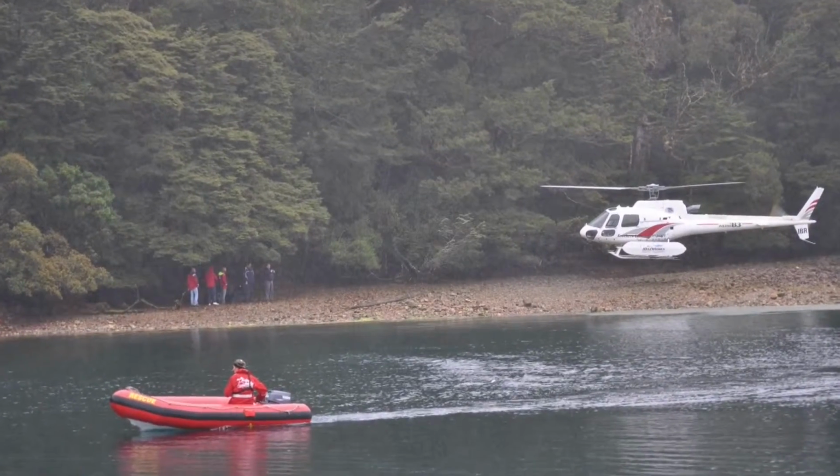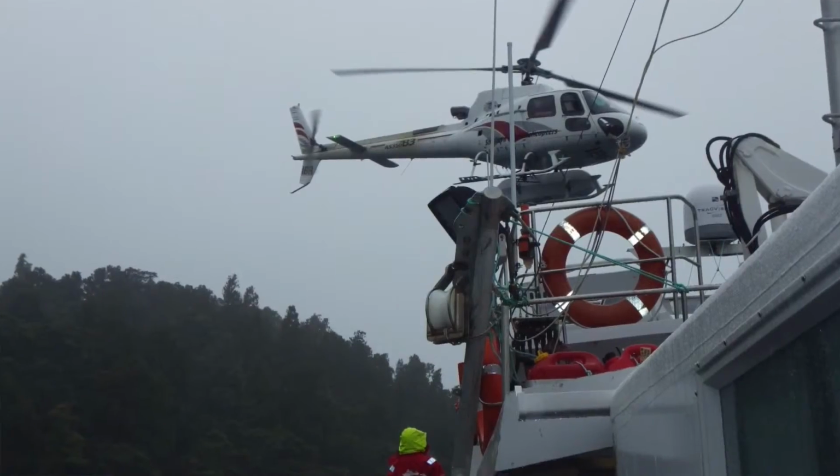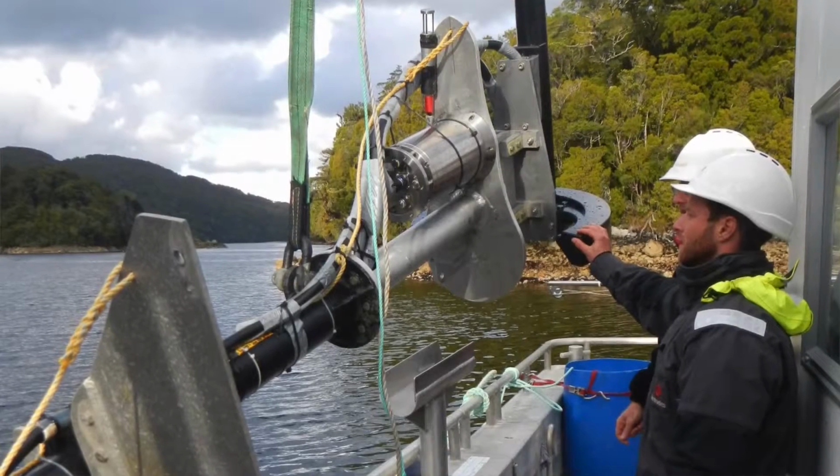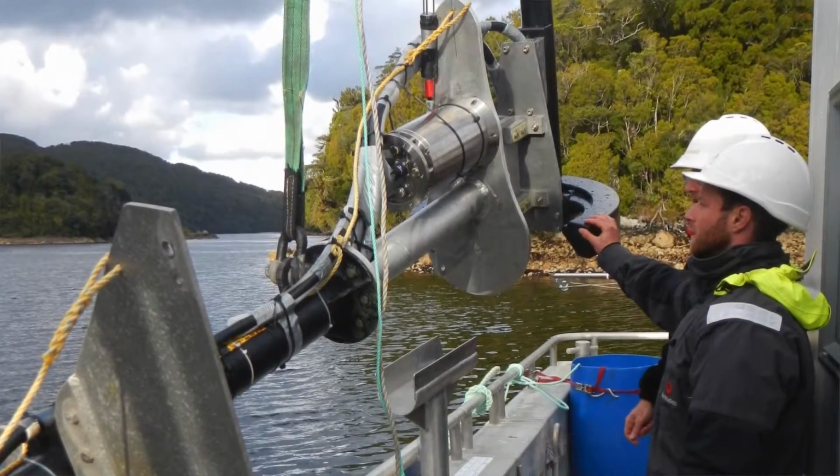So what that required was to bring in new equipment, flew in equipment from Aberdeen up in the UK, flew that to New Zealand and then put that on a helicopter from Te Anau, flew it over the hill and provided that to the vessels.